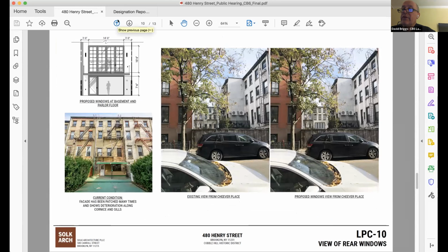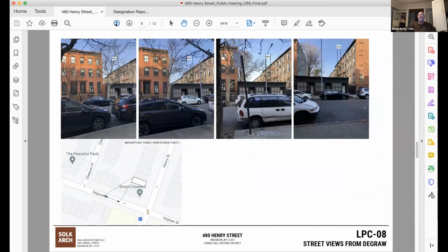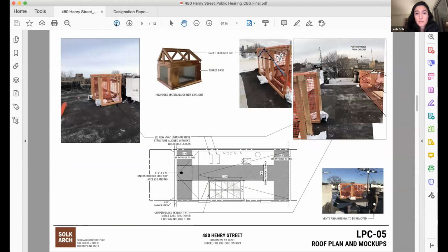All right. Anybody have any questions? Glenn. Yes, you showed the plans earlier, which showed some HVAC equipment on the roof. Are there any visibility concerns with that equipment? It looked like there might be. There's absolutely no visibility. We did the mock-up and walked around the entire block. Well, those are the magic words. Thank you.